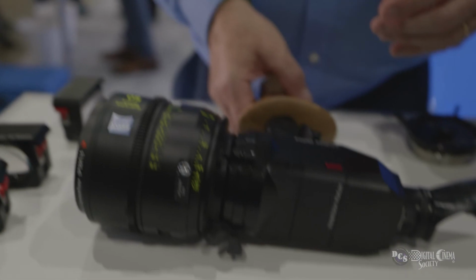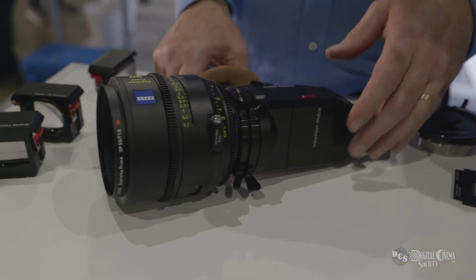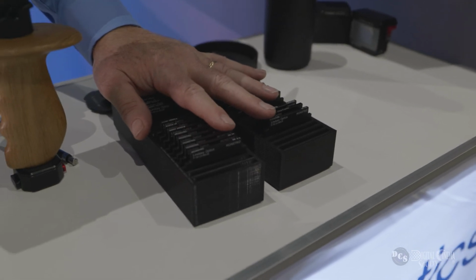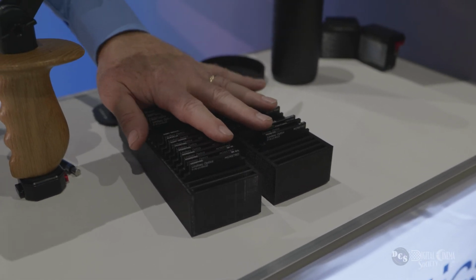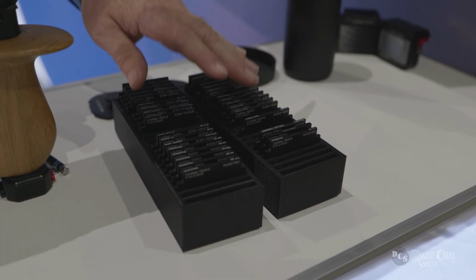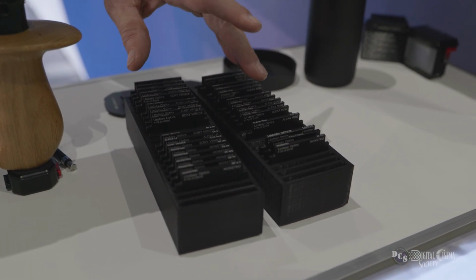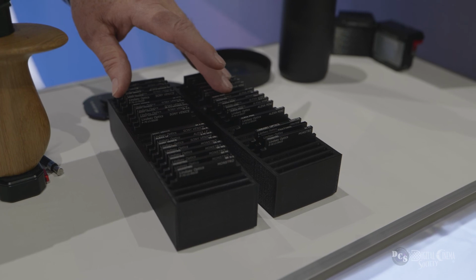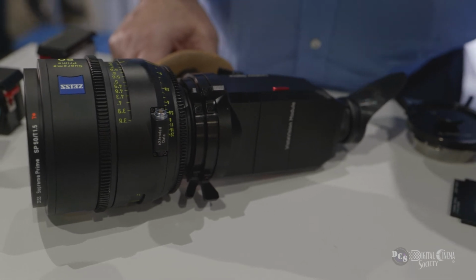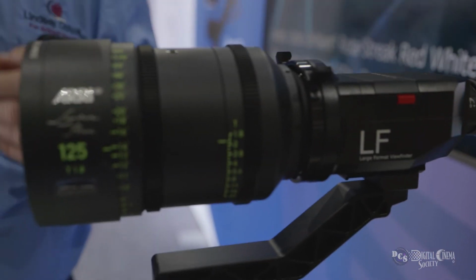So you could even do custom ground glass, huh? Yeah, we can. So we supply over here a range of marking jigs, templates, which would let you mark formats for Venice or LF or Mini or Monstro or Raptor. But if you want some format that we haven't planned for, tell us what it is. We will make the marking jig for you. We'll 3D print it and send it to you.